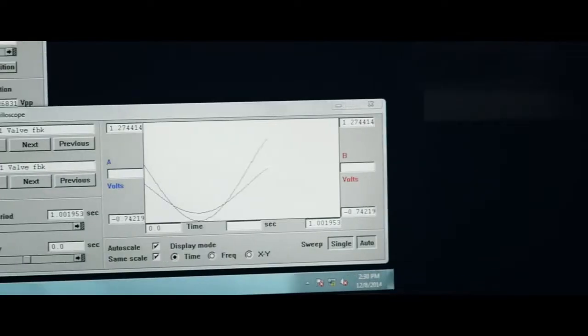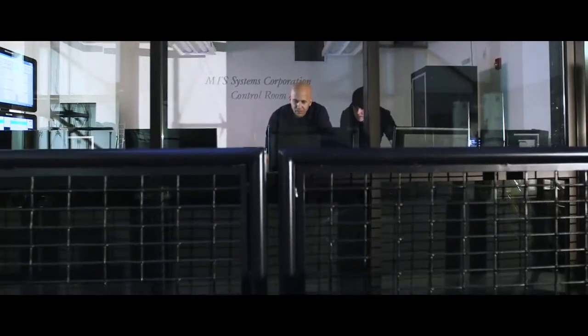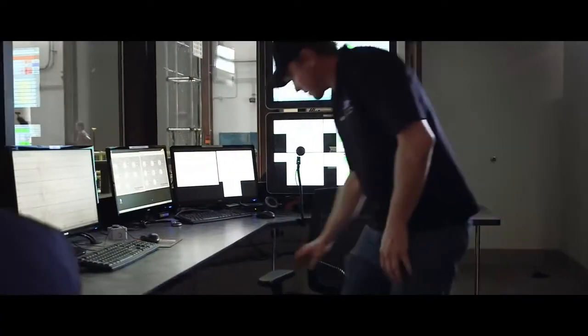IBM isn't interested in just pass-fail. They're interested in every little detail inside that mainframe. We go above and beyond testing with IBM because they want to take their equipment above and beyond what the code requires.